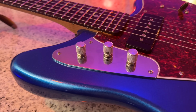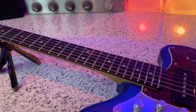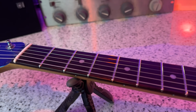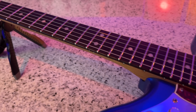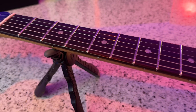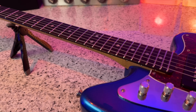Here is the circuit for the parametric. We have frequency, width, and gain. Now moving to the neck, we have a rosewood fingerboard with a 10 to 14 compound radius sitting on roasted maple. This scale length is 24.75. Most Fenders are 25.5. This is a Gibson scale length. I asked for this, and Alex immediately said, oh yeah, let's do it.